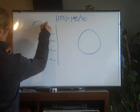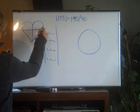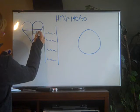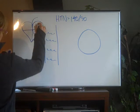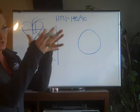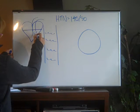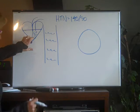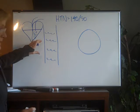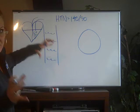So I should have drawn this up here earlier. So here's your cardiac output, your heart. This is your left ventricle right here. And during systole, when that left ventricle is contracting like this, it is ejecting all of this blood that's in here. Remember, that's called your preload. That's the amount of volume that's in the left ventricle at the end of diastole.